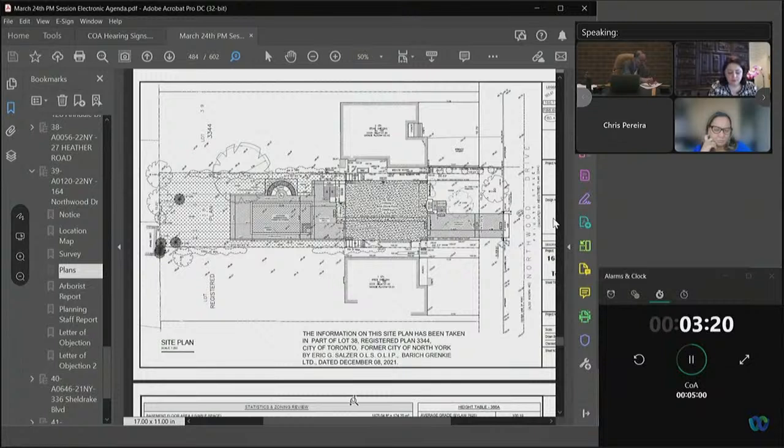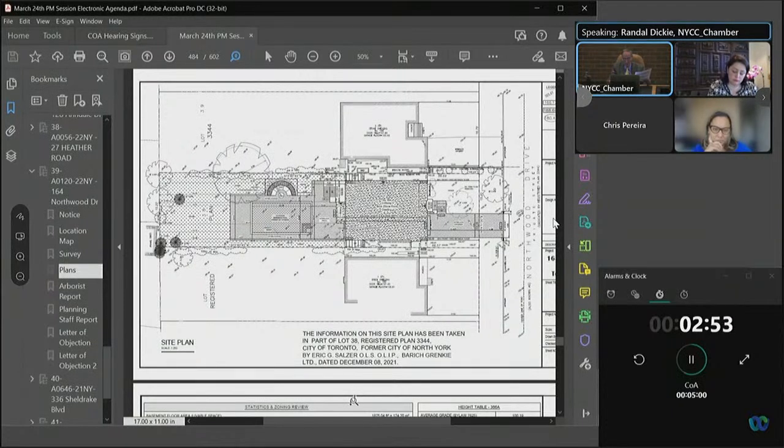Variance number 3 deals with the side yard setbacks, and in this case, we are requesting essentially a 0.3 meter or 1-foot reduction in the side yard setbacks to both the east and west side. These are small reductions. They give the building a better floor plate to work with. 1.5 meters or 5 feet is still ample space for access and servicing around all sides of the building.